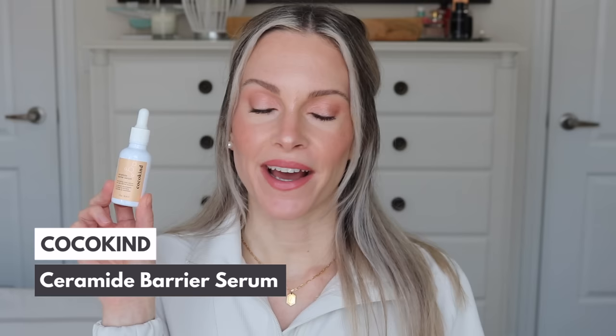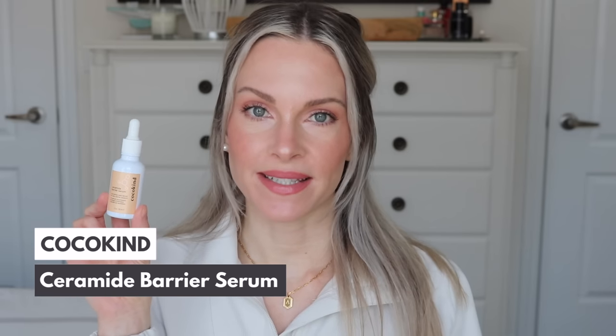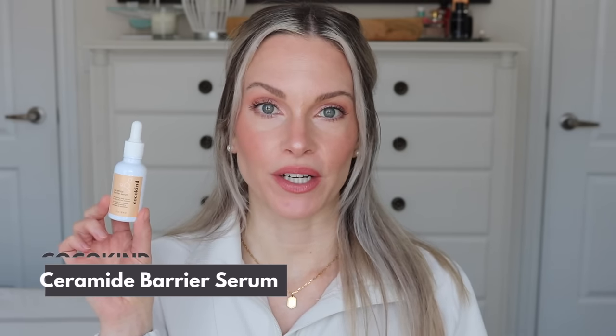This is hands down one of the best serums to add hydration, but also to help strengthen and repair the skin barrier. So this one has several different types of ceramides, which help to strengthen the skin barrier, but there's also squalene and beta-glucan. Beta-glucan is very similar to hyaluronic acid, so it does help to hydrate and plump, but it's not as heavy as hyaluronic acid.